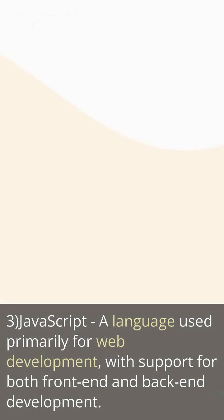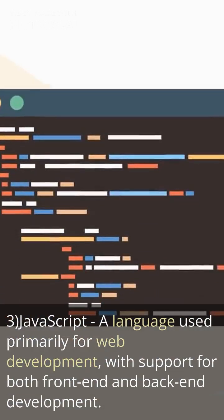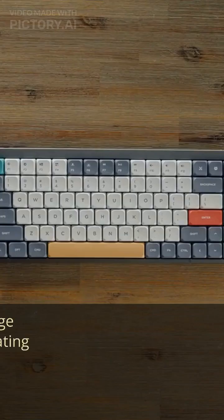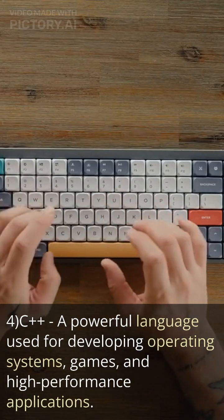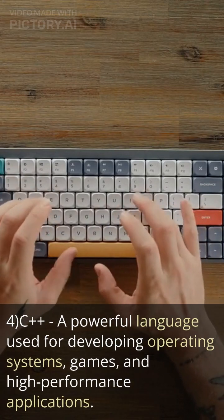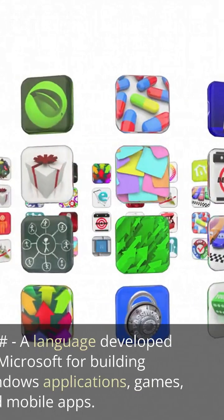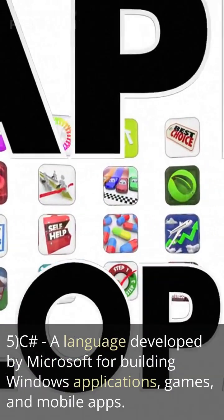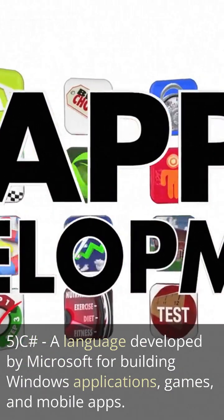3. JavaScript, a language used primarily for web development, with support for both front-end and back-end development. 4. C++, a powerful language used for developing operating systems, games, and high-performance applications. 5. C#, a language developed by Microsoft for building Windows applications, games, and mobile apps.